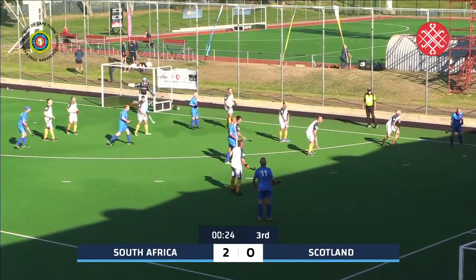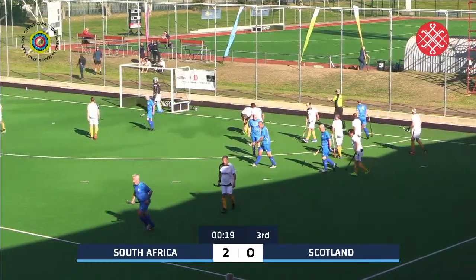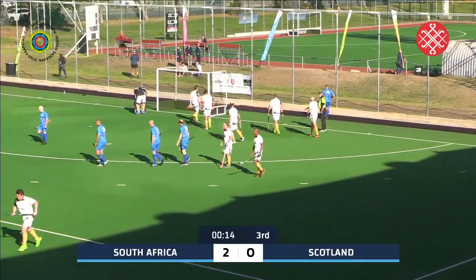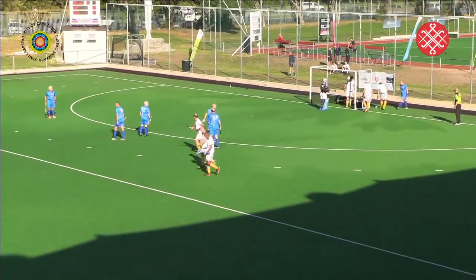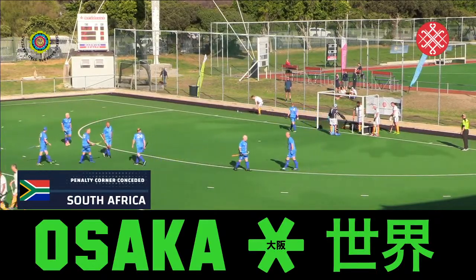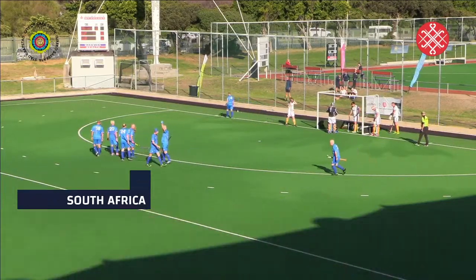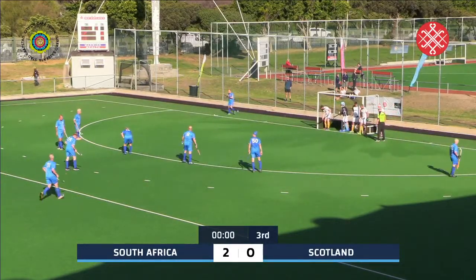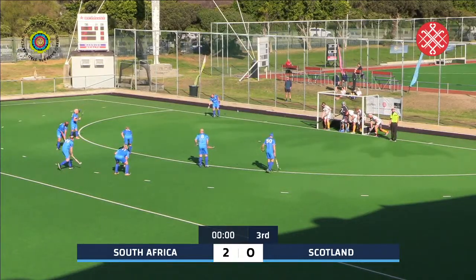Swift. And the tackle from Reid Ross is deemed to be all stick, no ball, and a Scottish short corner it will be as the final play of this third quarter. That is the hooter to signify the end of the third quarter. So this will definitely be the final play.